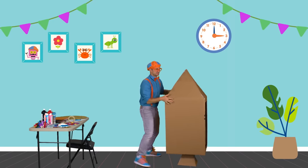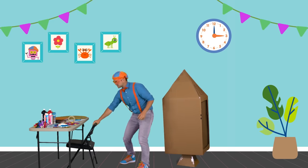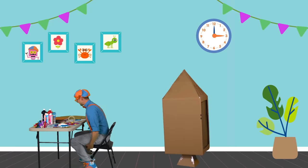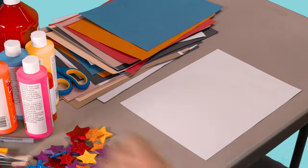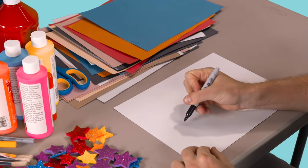Now it's time to design our rocket ship. I am so excited. This is one of my favorite parts. So, the first step to design is to have a plan. So let's take this white piece of paper right here and let's draw the rocket ship. So the first thing you need to do is plan. Plan how the rocket ship is gonna look. So let's draw the rocket ship.